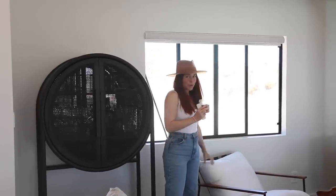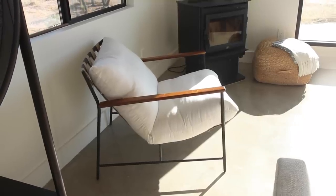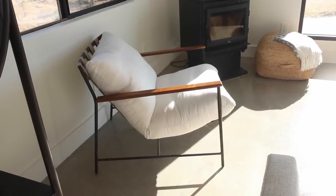This chair is an outdoor chair that I just moved inside because I wanted to see kind of what the vibe would be if I got this as an indoor chair.